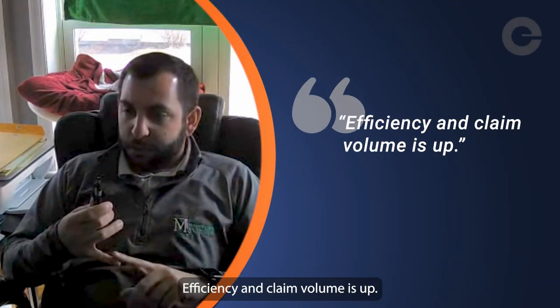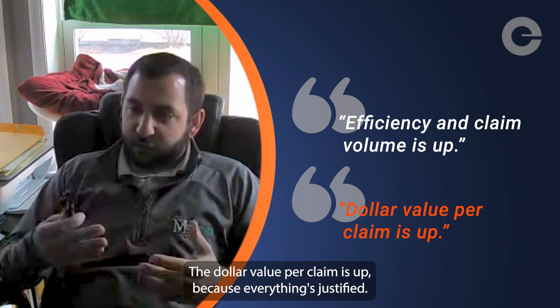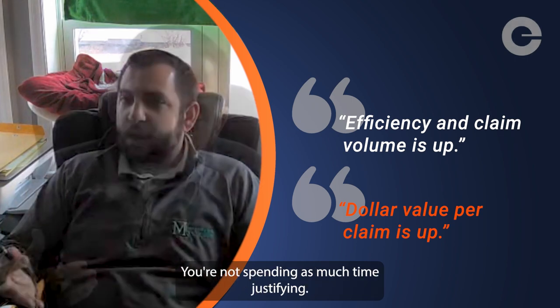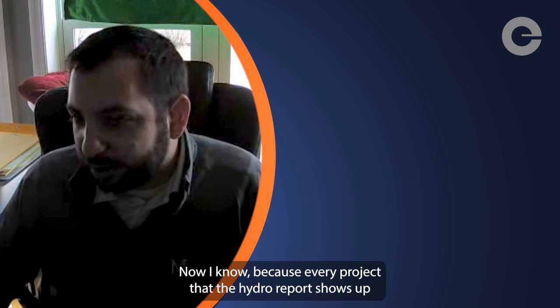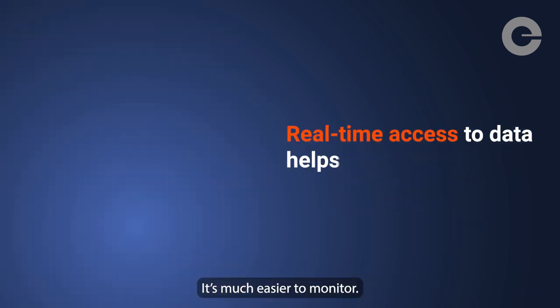Efficiency and claim volume is up. The dollar value per claim is up because everything's justified. You're not spending as much time justifying. Now I know that because every project that the Hydro report shows up on, there's no question about equipment calculation. It's much easier to monitor.